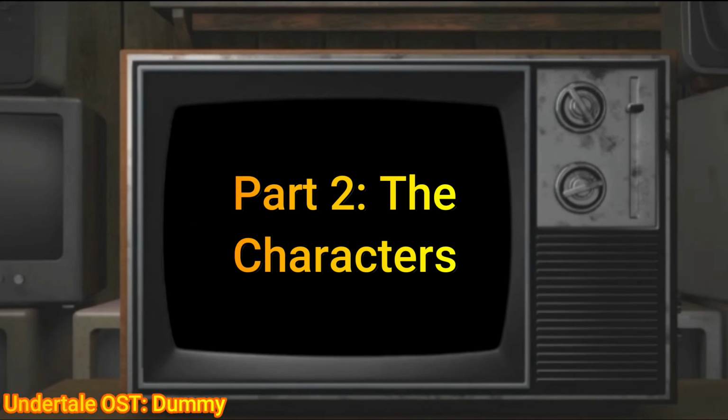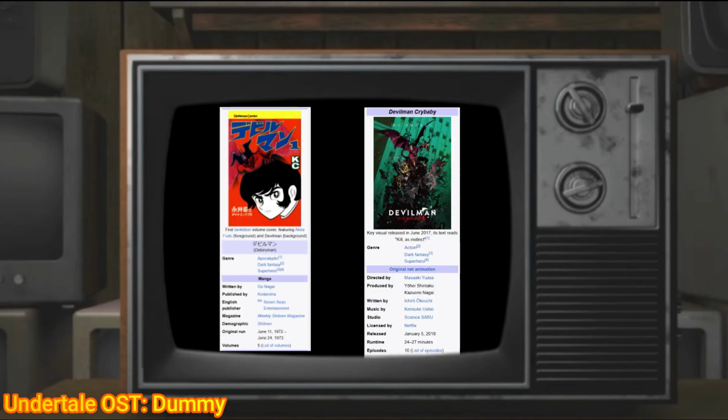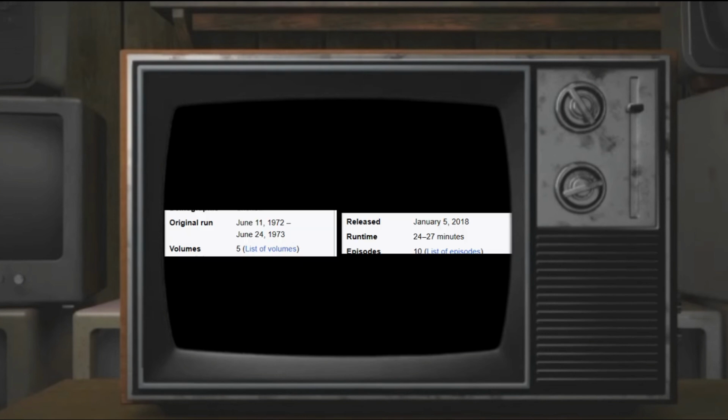Part 2. The characters. So before we discuss the different personalities and attitudes of the characters, I think one obvious elephant in the room that's going to strongly affect the way these characters are written needs to be addressed. Both versions of the Devilman story came out at completely different times.